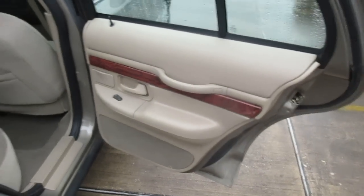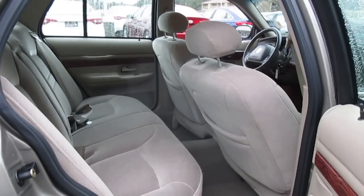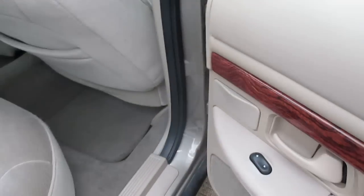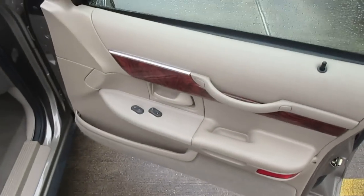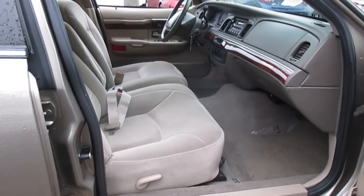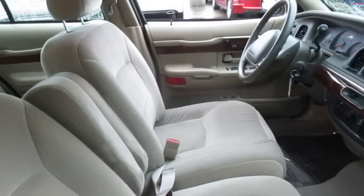Now this car was also a non-smoking vehicle, so as you can tell by the blemish-free interior, there's no smoke smell, really nothing of that at all. No evidence in the rear compartment either. And finally, the right front passenger side. Now, of course, only the driver's seat is power adjustable. The passenger seat is manual adjustable, but just look how much give these seats have to them. Look at this. They're like pillows. So comfy. Nice and soft. Love that.